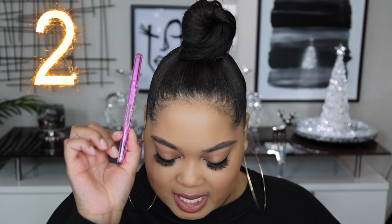The Kosas brow pop is so nice. I mean, again, let's get into this packaging one more time. But the formulation is really cool as well. I love how it glides on. It gives me such a beautiful brow. I am always here for an easy to use brow pencil.